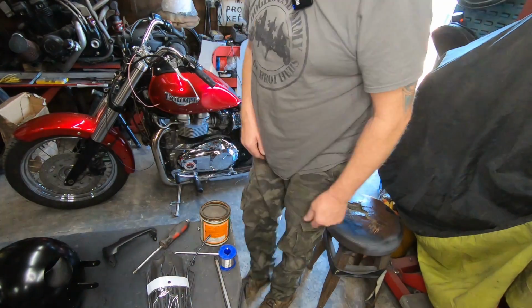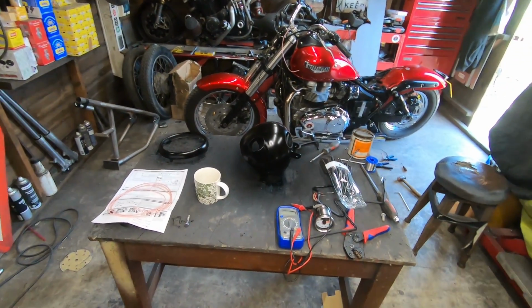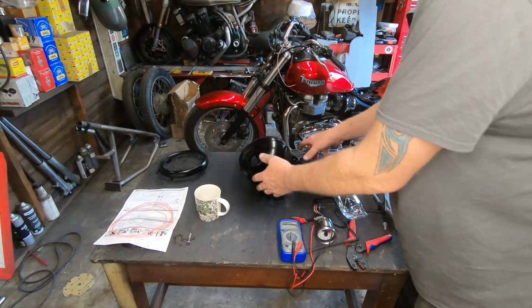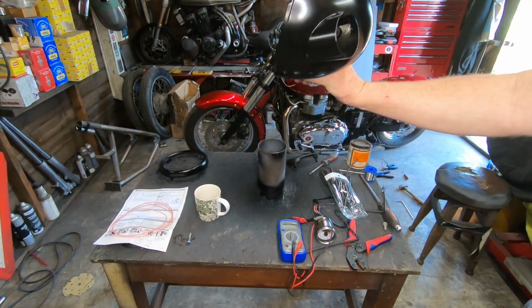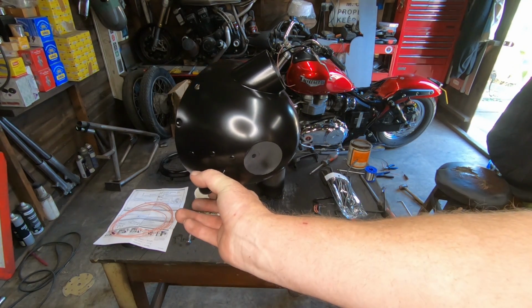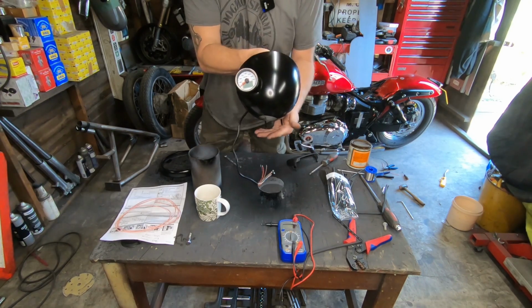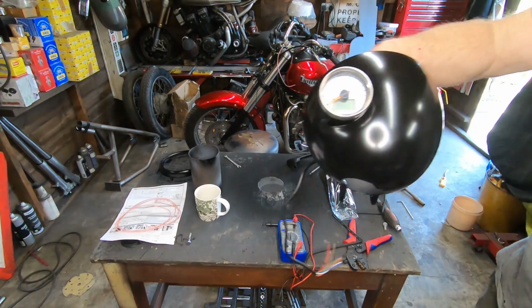So yeah, I've painted it. Let's have a look. As you can see, I'm not going to win any painting prizes anytime soon, but it's presentable, and obviously it will get powder coated eventually. So I think we'll get the speedo in. There we go. It's not too bad, is it? Bearing in mind that great big thing that was on it, I think.